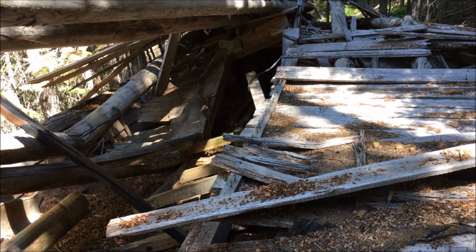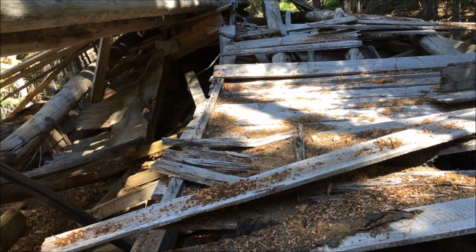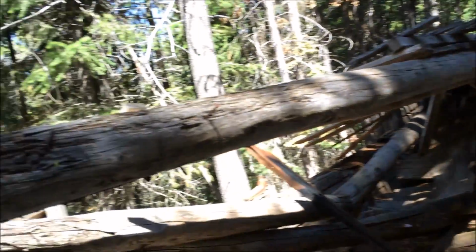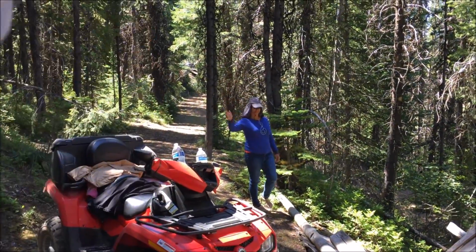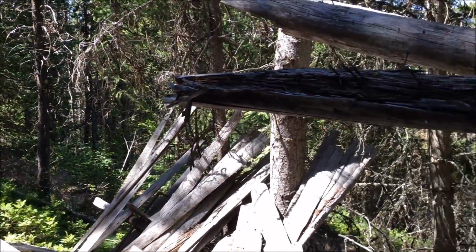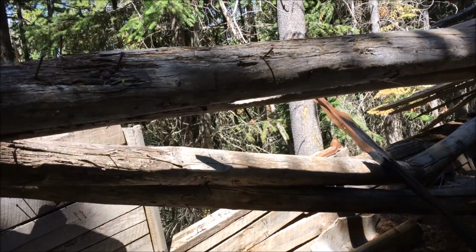This is, like I said, one of about 20 that are up in here. So this must have been a pretty big mining operation. And my wife's over here. Back up that road there, there's a bunch of them. Back down here, there's still more on the road down in front of us here. It's pretty interesting.